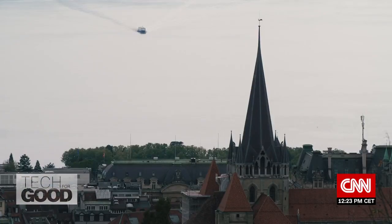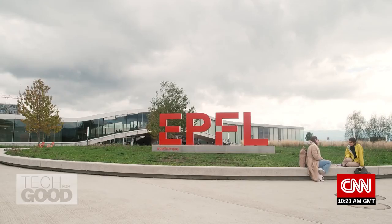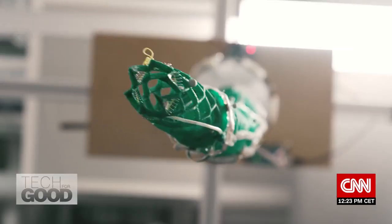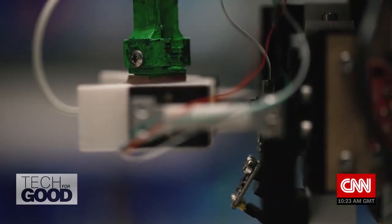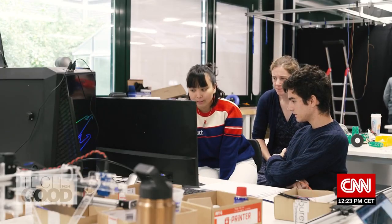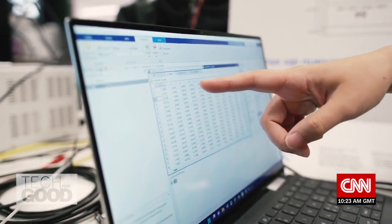But venture up the road to EPFL, a public research university, and you might bump into this assistant professor who is testing and unlocking the abilities of robot kind. I am extremely fortunate to be able to work on what I love doing on a day-to-day basis. 30-year-old Josie Hughes is part of the next generation of researchers who are solving today's biggest challenges.